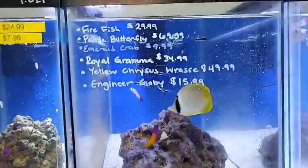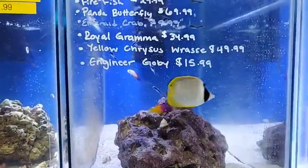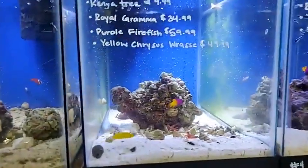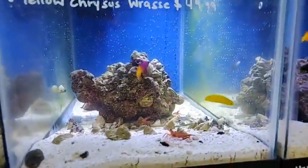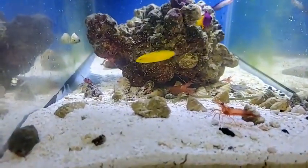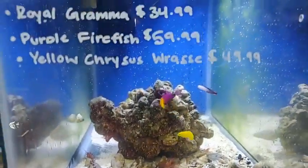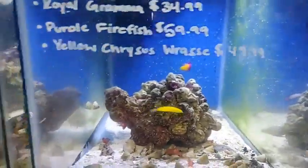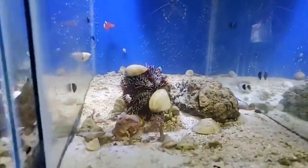This Panda Butterfly, Royal Gramma. There's a firefish back there with some engineer gobies. Another Royal Gramma and a yellow coris wrasse. There's a whole lot of peppermint shrimp in here, and they are really cool. And there's a purple firefish back there that just went behind that rock. Trying to get a good shot of everything here.